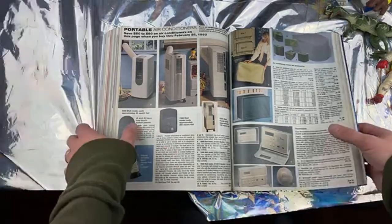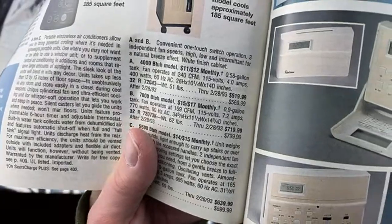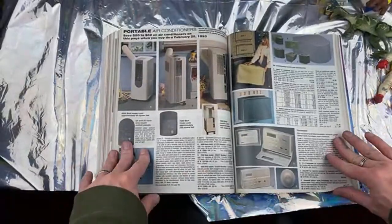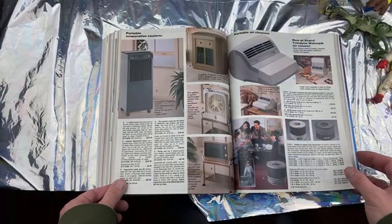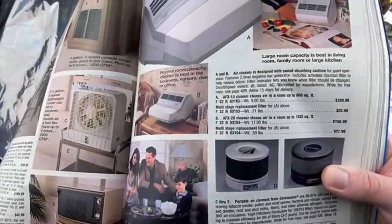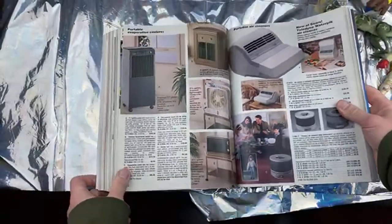That's pretty cool. How much were these going for? I'm sure they're pretty expensive. 700, pretty much. North of 600, 700 bucks. Yeah, they got a portable air cleaner. I bought one for like 80 bucks at Target. How much were they going for? 109. About the same as now.